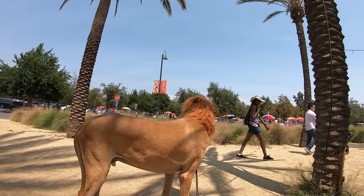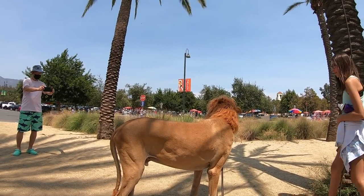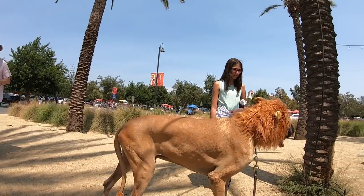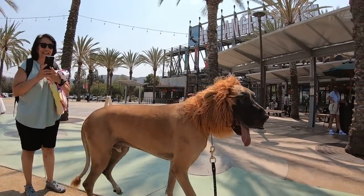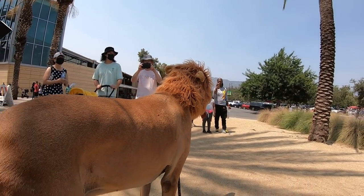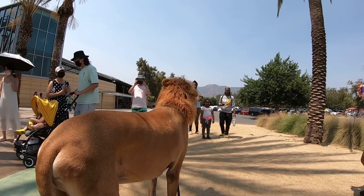As a lion, not everybody walks up to him. He's really friendly. This is Cash. Cash! You have very big jaws. Okay. Oh, wait. Come here, Cash. Come here. Okay, I'll video then. Fine, no pictures, video here.